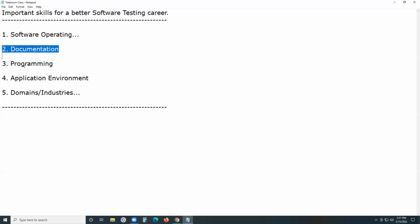Next, programming. See, programming for manual testing, I think no programming knowledge is required. In manual testing, understanding with reasoning, otherwise you can say understanding, analyzing, documenting, reporting, etc. skills enough in manual testing.